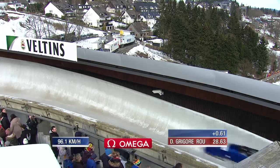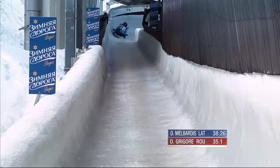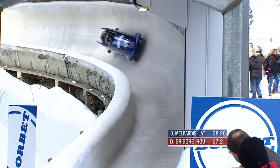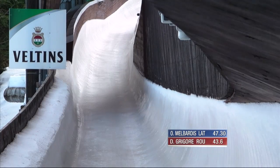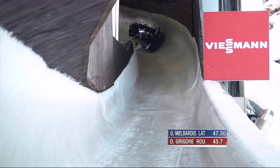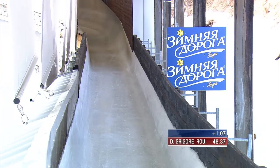0.6 down already. A little skid. 7 to 8. So much with so little, these Romanians. Watch out. Late 9. He's adjusted to 10. He's going to be late here. But steered pretty good. Almost 7.